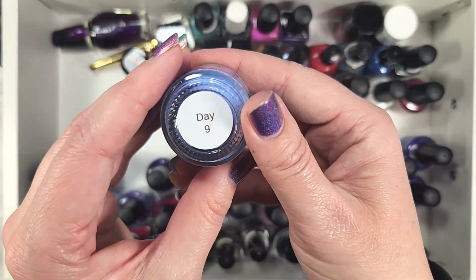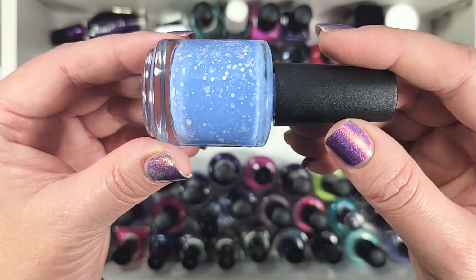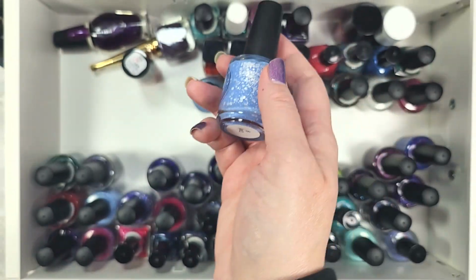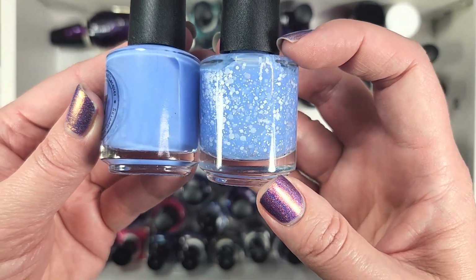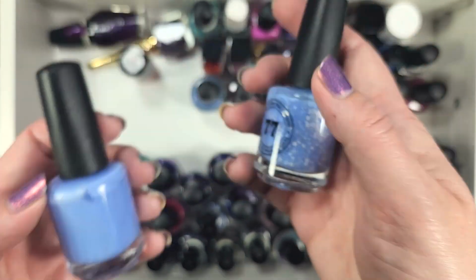And next up, we have day 9. This is another one from that advent calendar. This is not going anywhere either. This is a beautiful one for winter, kind of similar in tone to a Midsummer Ice Cream, except kind of a lighter version of it, slightly dusty maybe. And then, of course, has white matte glitter, so that's staying.